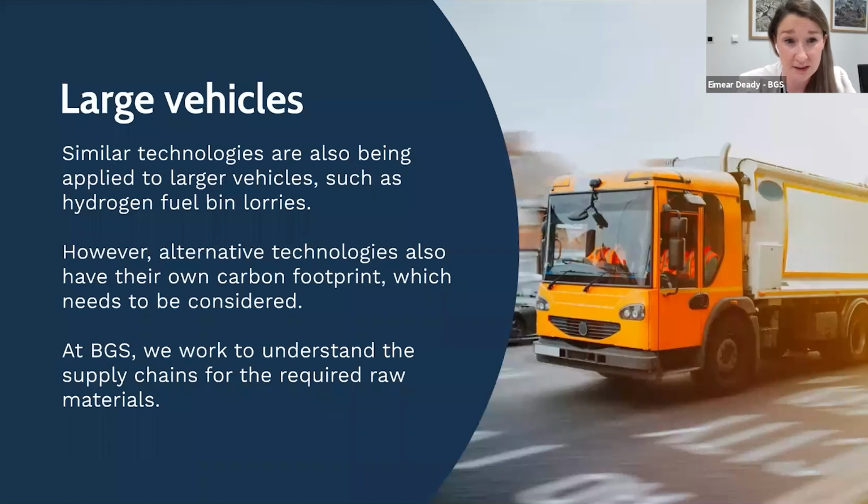To use hydrogen as an alternative fuel to fossil fuels to transport people, goods, and rubbish, we'll need to develop new infrastructure networks, and these will require raw materials. And we need to consider the carbon footprint associated with extracting these.